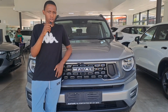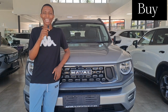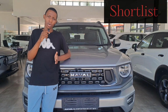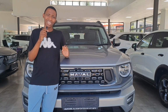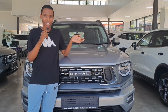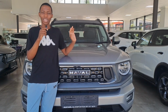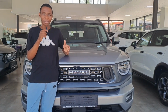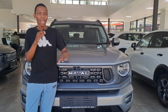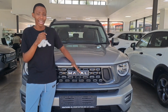So what's my final verdict on the car? Should you consider it? Should you shortlist it? Should you avoid it? Or should you go right ahead and buy it? I reckon that you should shortlist the car. There's a lot of competitors in here. The Chinese market is coming through clutch at this moment where the market is high and cars are getting very expensive, but their cars are everything quality. You get the top spec, you get just everything for the right money. I would really buy this car. If I had 650,000 rand to spend, I would get this car and get some change back.